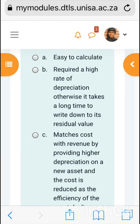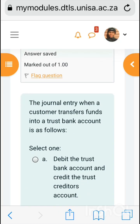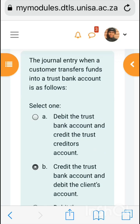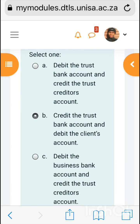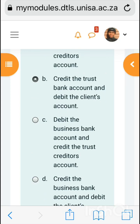So the correct one is option D. Next question. The journal entry when a customer transfers trust funds into a trust bank account is as follows. So for me, the correct answer is B. It says credit the trust bank account, and debit the client's account.